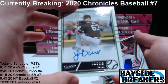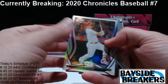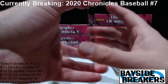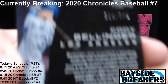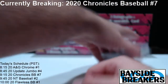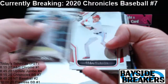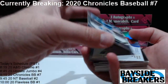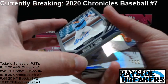Autograph is Jacob Nix, San Diego Padres. And we got a Titan parallel for the LA Dodgers, Cody Bellinger. Number /299 on the Bellinger parallel. Playbook autograph is Brian O'Grady for the Tampa Bay Rays.